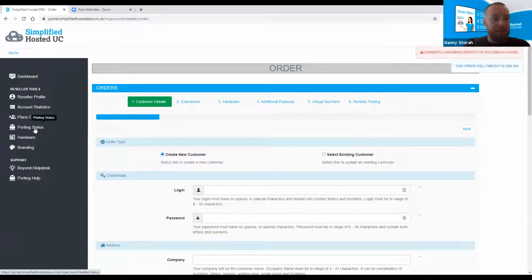We also have a nice handy tool to manage your number ports coming over to us. We've had great success and fantastic feedback from our existing resellers on the number porting process of late, which is absolutely fantastic, and the ability to provision hardware directly from the platform. As John mentioned, Yealink UK, part of our group, you come directly from Beyond.